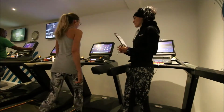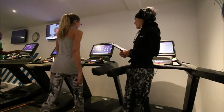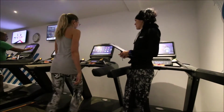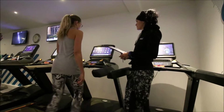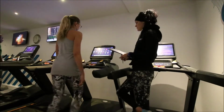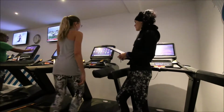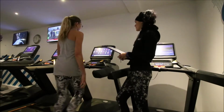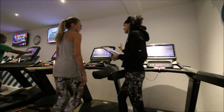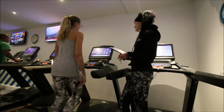Now arms can work. A bit more. Good. Now we increase the incline a bit and we stay for a little bit with this, okay? We're going to stay for two minutes.